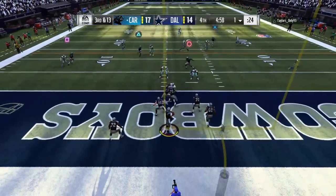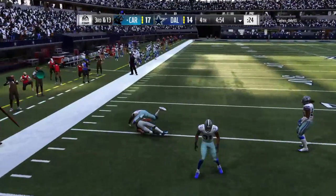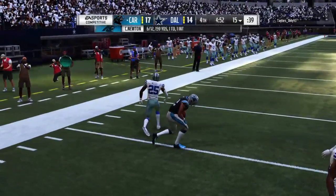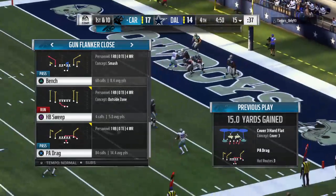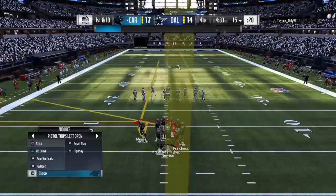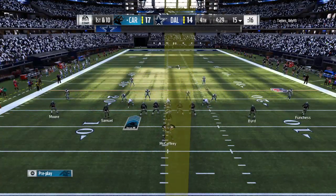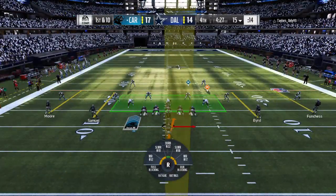This is Newton off the play fake to McCaffrey. And this is complete to Moore on the comebacker. And he's able to get it across the 10 to the 15. They were looking for a cushion from that end zone, and he gave it to him. 15 big yards. And now they have a little more space to maneuver from the 15, 1st and 10.